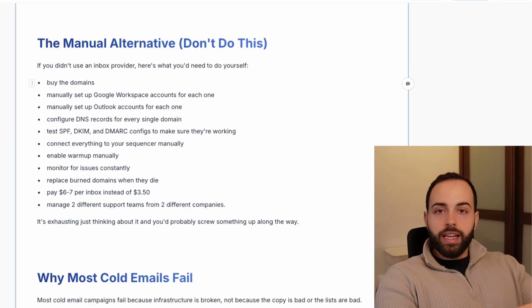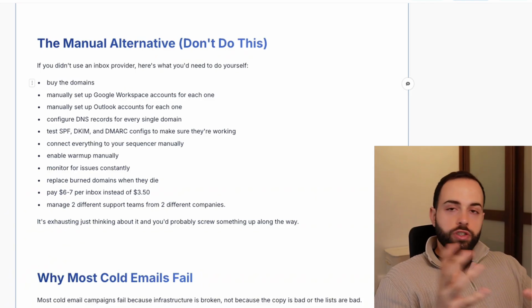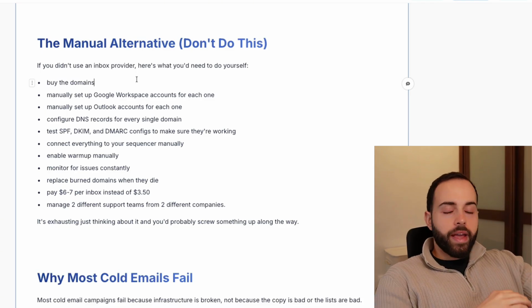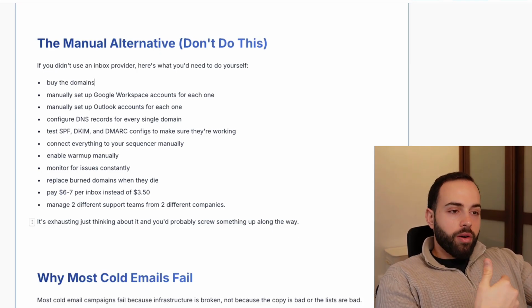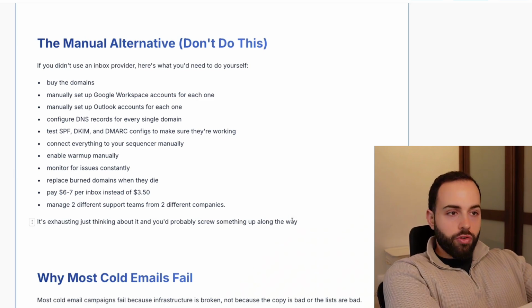Just thinking about this list, at least for me, it's exhausting. And I don't want to do this because I used to do this. It's a very tedious process. And I wouldn't recommend this to anyone because you're just paying more for a process that is also less robust. And it's just going to be a big pain in the ass in the long run.